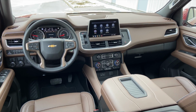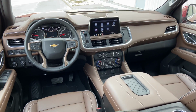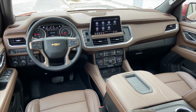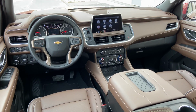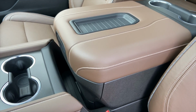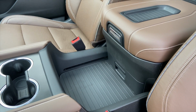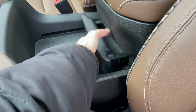The materials used are mostly soft and high grade. Fit and finish is great, and ergonomically it's easy to use and reach everything. There are plenty of pockets and cubbies for your items. The center console even slides backwards to allow easier access to the cup holders for the rear passengers. And when in that position, it opens a lot of space up front, and it also reveals a hidden compartment which remains locked when you have the car in valet mode.